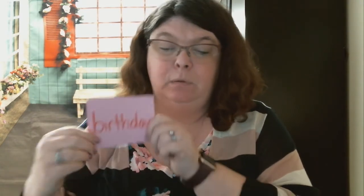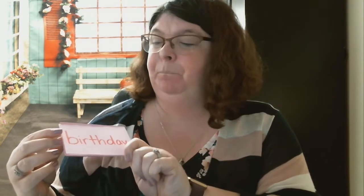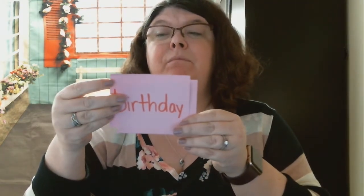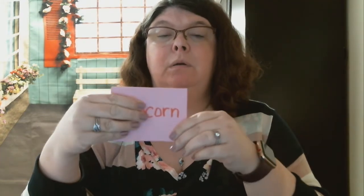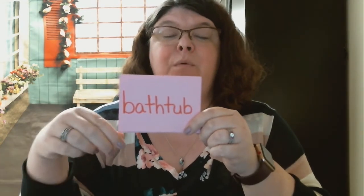You can pretend that Mr. Forgetful forgets the beginning of the word instead of the end. So, for example, he would forget the beginning of birthday. So what would he say? Day. He would forget the beginning of popcorn. He would just say corn. He would forget the beginning of bathtub. He would say tub.